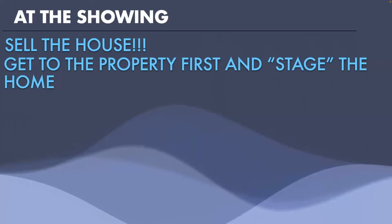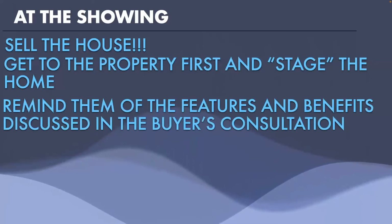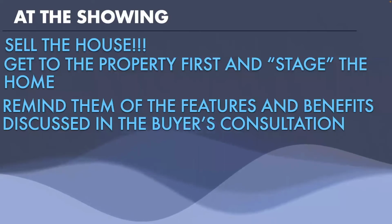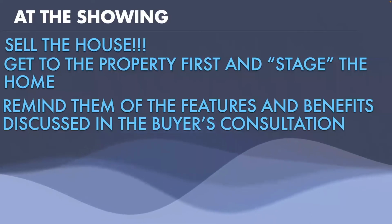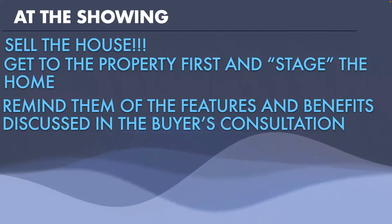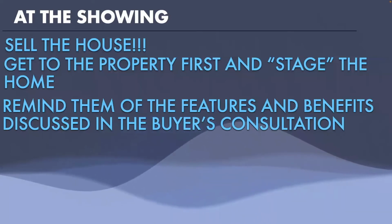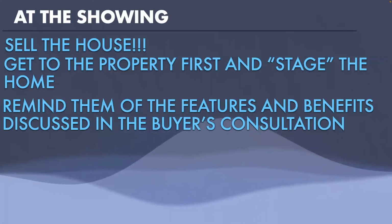Then walk outside and get them and bring them in, and then remind them of all the features and benefits that we discussed in the consultation. Right? We start talking about it. Remember, you said you wanted to have a kitchen that was open? Come here. Look at this kitchen. Look at how it opens up into the family room. Look, you can see everything from here. You'll be part of the party while you're in the kitchen.